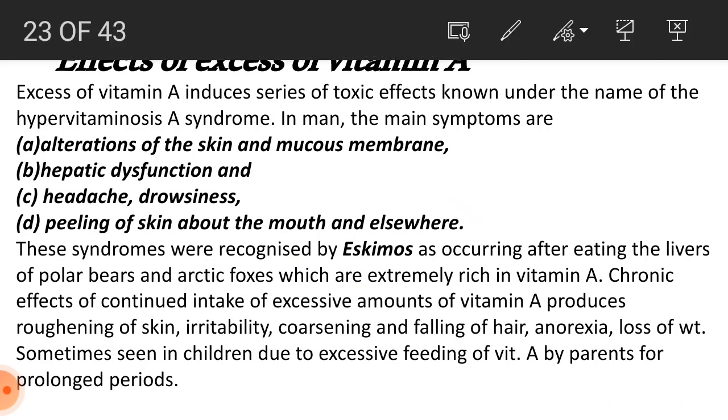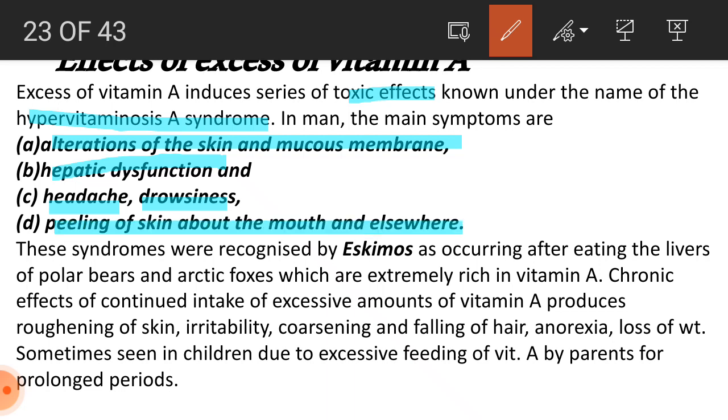Now, what would happen if there is an excess amount of vitamin A in our body? There would be toxicity created, and this condition is called hypervitaminosis A syndrome. In men, the main symptoms include alterations of the skin and mucous membrane, hepatic dysfunction, headache, drowsiness, peeling of the skin about the mouth and elsewhere. These symptoms were first recognized by Eskimos as occurring after eating the livers of polar bears and Arctic foxes, which are extremely rich in vitamin A.